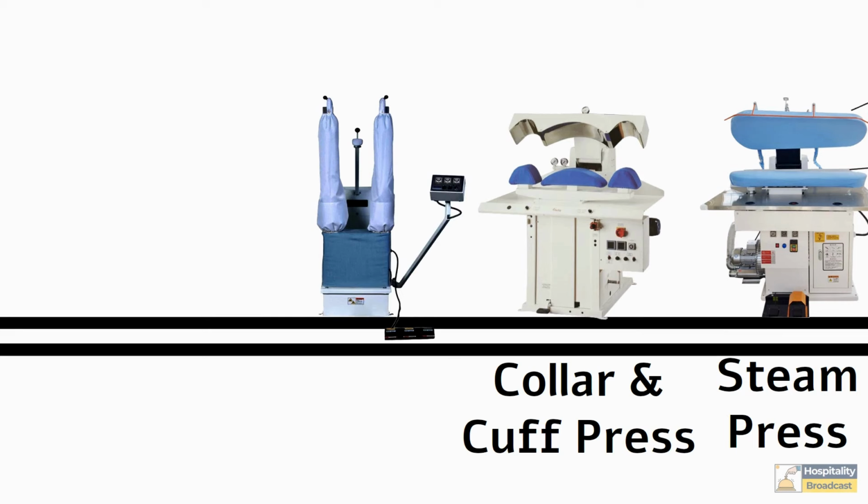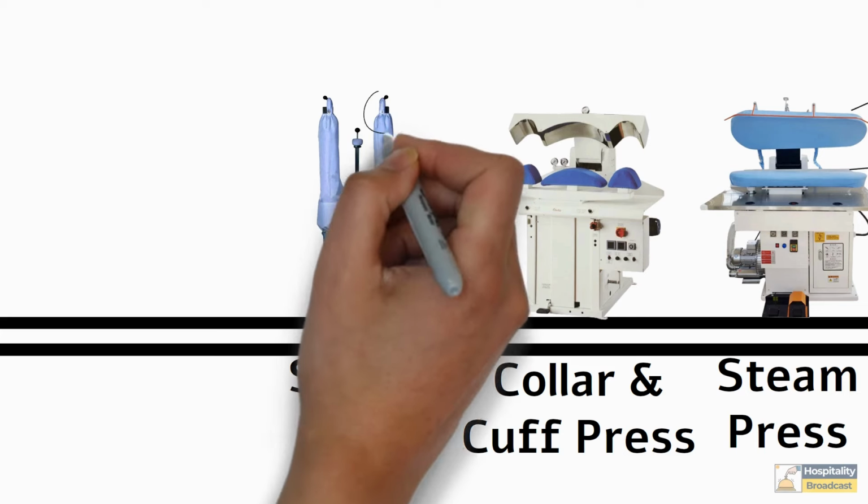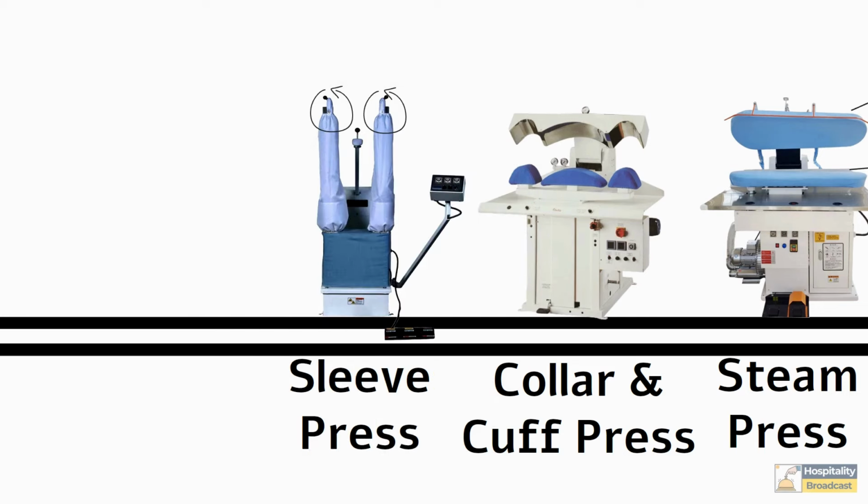Similarly, we have sleeve press. It is particularly designed for pressing the sleeves. The operator places the garment sleeves onto the pressing surface, adjusts it as needed and then activates the press, and hot steam air fills into the sleeves, pressing them against the head and removing all wrinkles.